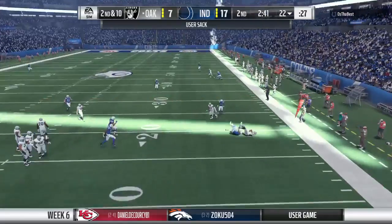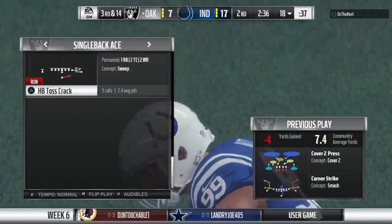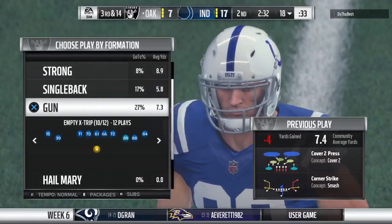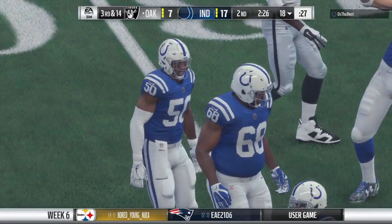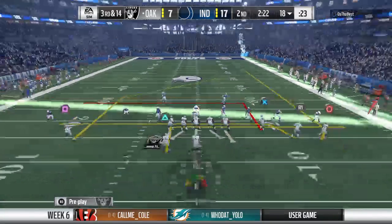Eluding the pressure. And he will go down outside of the pocket for a sack. Tried to get away, but could not. T.J. Watt able to drop him for a loss of 4. Carr and the Raiders, following the sack, looking up at a 3rd and long.